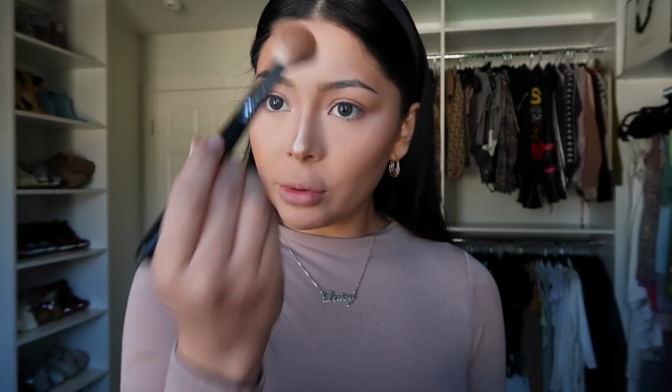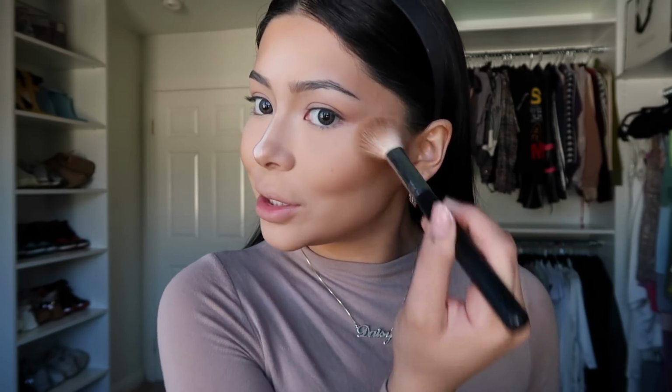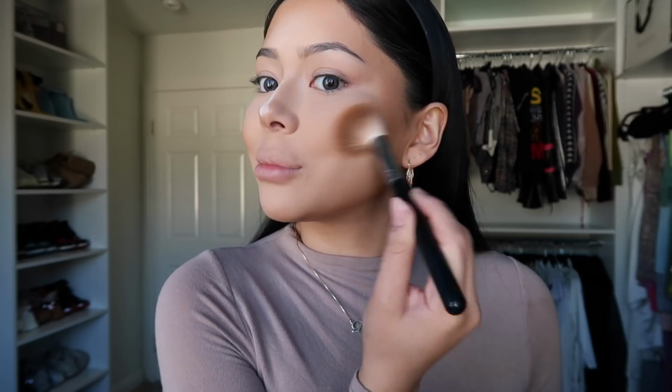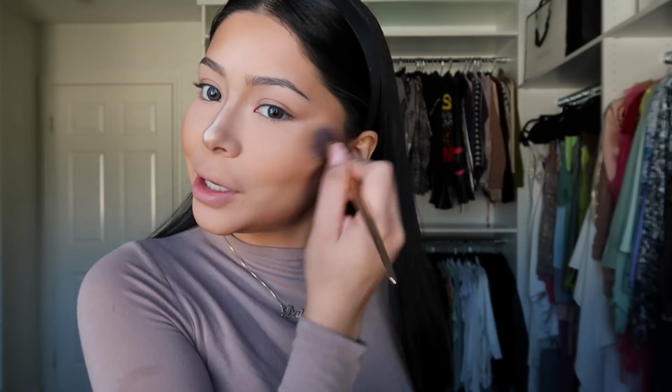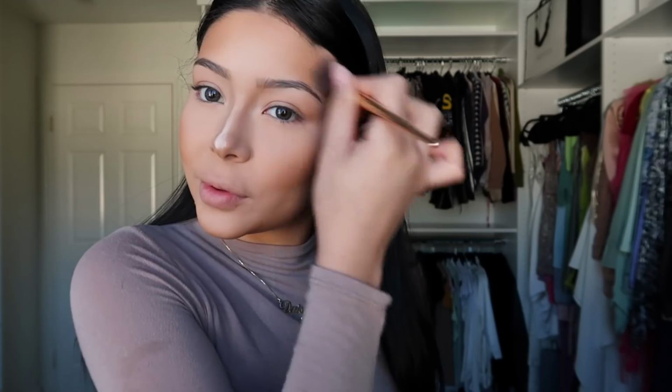And now I'm bringing this up into the temples, kind of marrying that powder and the bronzer a little bit. You don't want to go too heavy on the forehead because I like to go in with a little darker bronzer after this. I'm holding the brush like this, so the angled part is facing my cheek, and I'm doing upward motions, and I'm smiling as I'm doing it, and I'm pressing and I'm swiping up. So I'm going in with this clean brush, just really help smooth everything out.